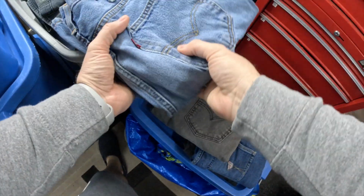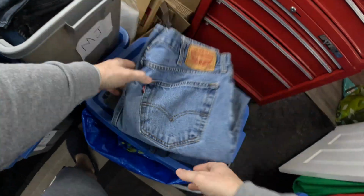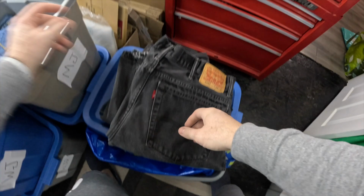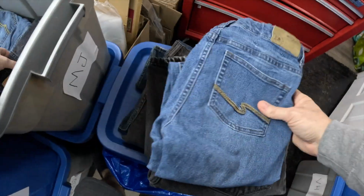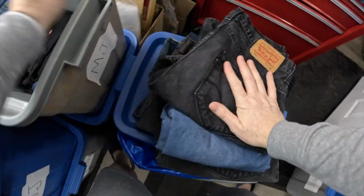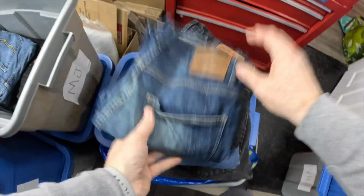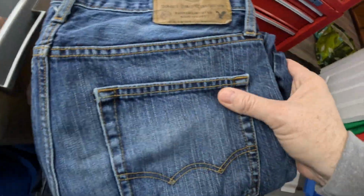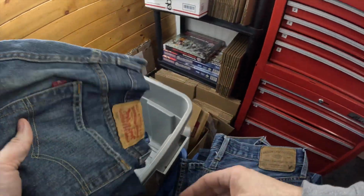514s, are you 505s? Levi 516. No, it's not them. Another pair of 516s. There's 504s. They're going to be down here a ways, apparently. Another pair of American Eagles. There's 505s, but they're black. All right, where are you going to be? Very bottom. Very bottom. Here we go. Very bottom.